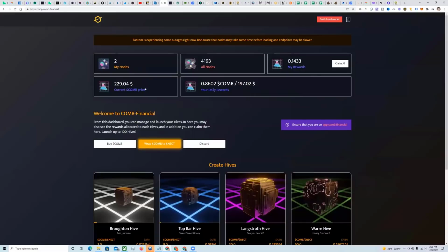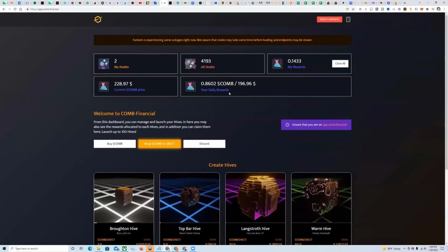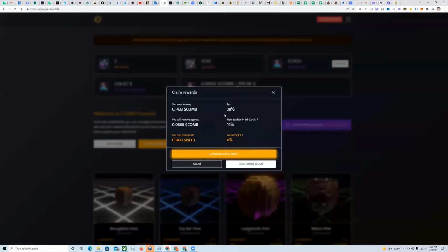Now, also, before we do that, you can see that as we stake more nodes, we're going to start earning rewards. And then we can click on this claim all button and we can compound our rewards in the form of nectar, or we can go ahead and claim our rewards. Now, since it's in the first 6 days, since I just got involved in this protocol, there's going to be a very, very high tax.